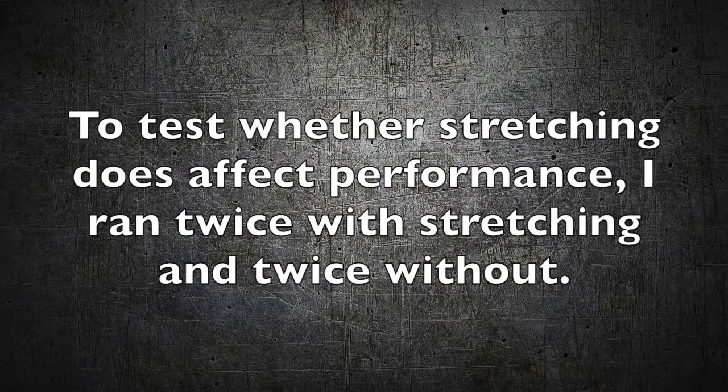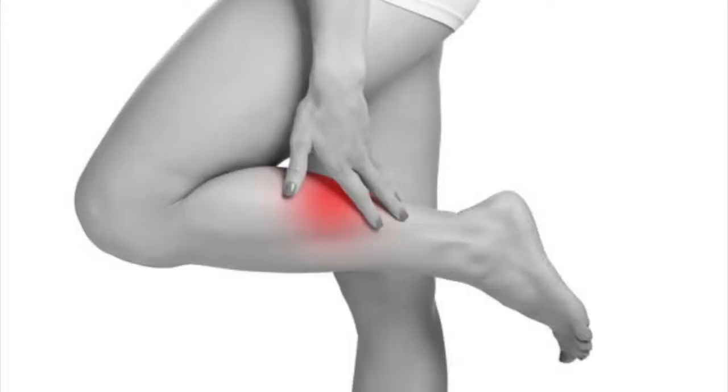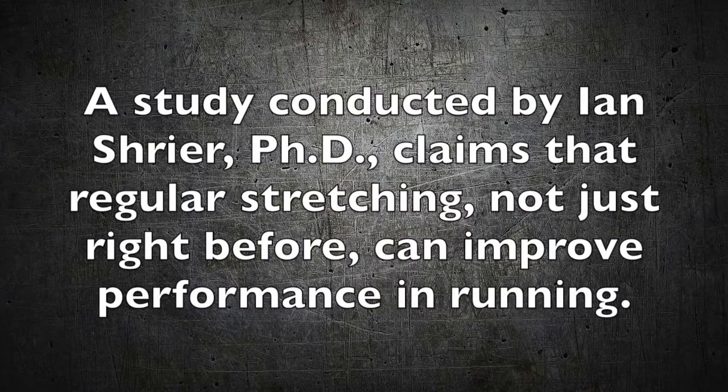To test whether stretching affected my performance, I ran twice with stretching and twice without stretching. When I stretched before, I managed to complete the run around 30 seconds faster. Stretching also helped ensure that I didn't feel sore the next day. A study conducted by Ian Schreer claims that regular stretching, not just right before a run, can improve performance in running.